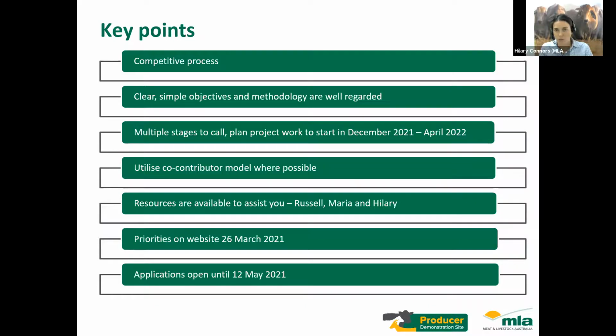Utilize the co-contributor model where possible. That's the stream which is required to have a 25% producer contribution, but it enables you to leverage MDC funding and really boost the project value.